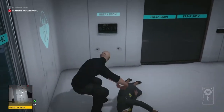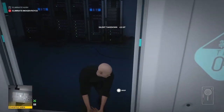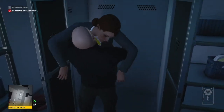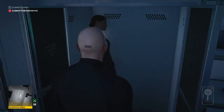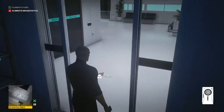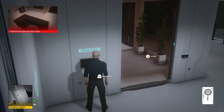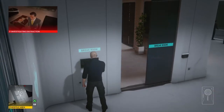And once she is investigating, we can render her unconscious and hide her in the closet in the storage room. Be aware there are a couple of people out in the corridor, a couple of workers and a guard. As long as you subdue your victims here quietly, they will never notice, even if they're walking right past when you do it.